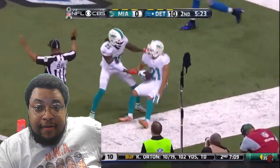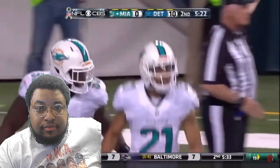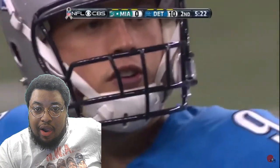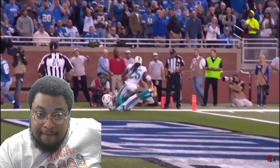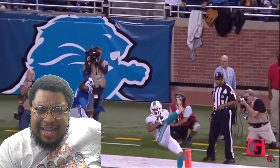Oh, wow. Great catch. Back-to-back picks. That's a great catch. Punts here in the first half, and now back-to-back interceptions. Grimes. That's a great catch. 40-inch vertical leap. Stabs that with one hand. Ooh, that's cool. On Megatron too.